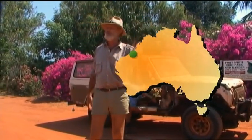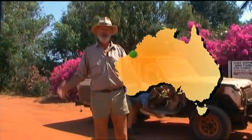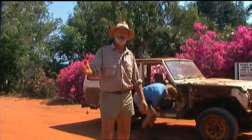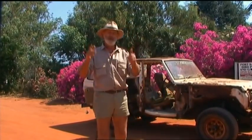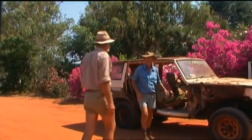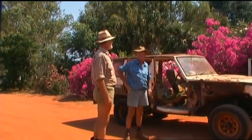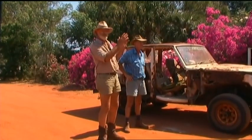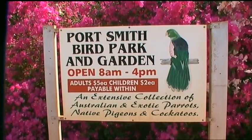I'm halfway between Broome and Port Hedland at Port Smith. Frank Hamlet here is an old mate of mine. He'd be one of the greatest endangered characters I've ever met. What's interesting about Frank is that he's semi-retired here, is that right? Not really. Well, I'm supposed to be. Supposed to be semi-retired here with his daughter, and he's got one of the best bird parks in Australia. Now tell me, where'd you get this old girl from?